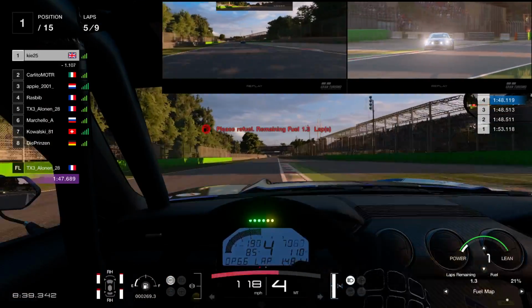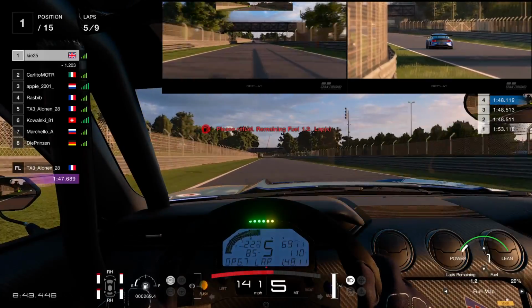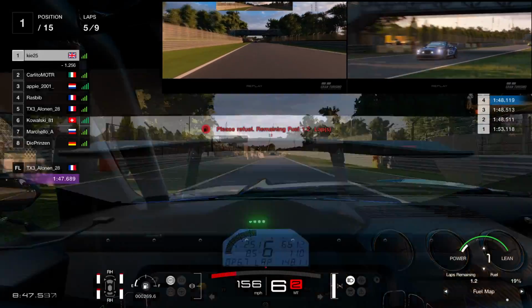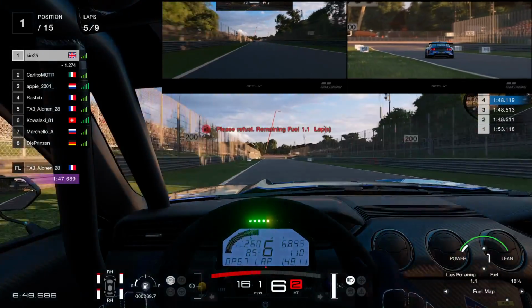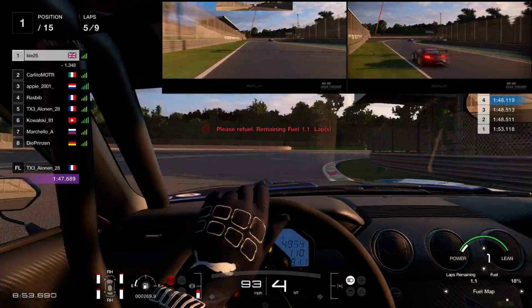So you can see he gains a bit, but then on the exit, look how much I pull away. It goes up to 1.1 and it's close to 1.2 seconds now, and it's going up and up and up. So it's really important to make sure on that corner you really concentrate on your exit speed rather than your entry speed. It will gain you more time over the full length of the straight.